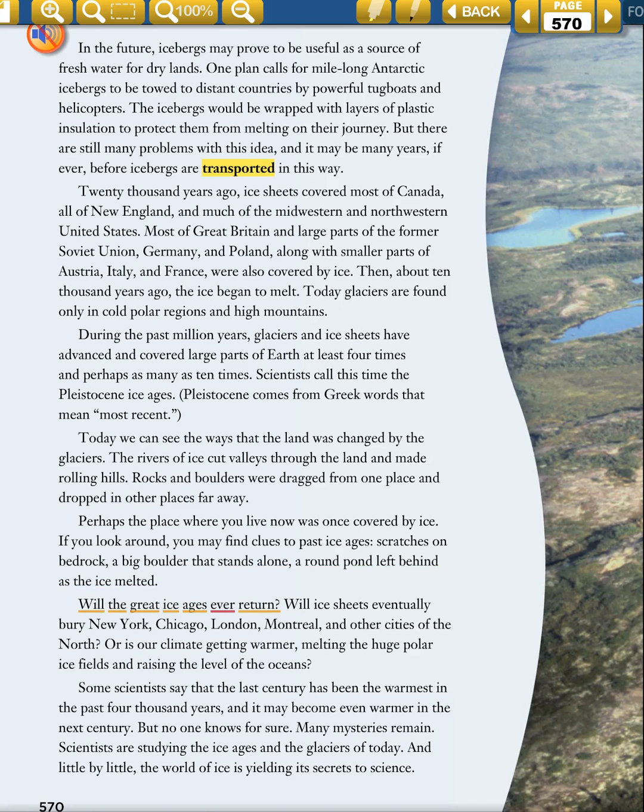Will the great ice ages ever return? Will ice sheets eventually bury New York, Chicago, London, Montreal, and other cities of the North? Or is our climate getting warmer, melting the huge polar ice fields and raising the level of the oceans? Some scientists say that the last century has been the warmest in the past 4,000 years, and it may become even warmer in the next century. But no one knows for sure.